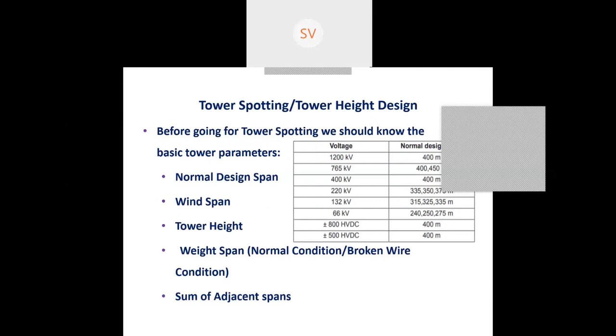Now we are going to tower spotting. Tower spotting is not covered. So only tower first. Before going to tower spotting, we have to fix the tower height. As per the conductor parameter, we have to fix the tower height.